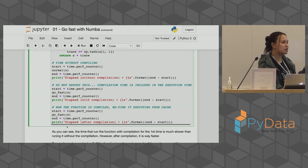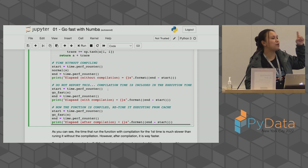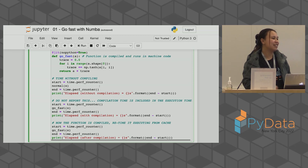But why does go fast run twice? The reason is what I mentioned before, right? It's compiling. So when Numba first sees the go fast, it will compile it. So it's just in time, right? It won't do anything until it sees it. So Numba sees that you want to run go fast, which uses the JIT. So okay, I will compile it. So this is the first time you call it, the time when it gets compiled.